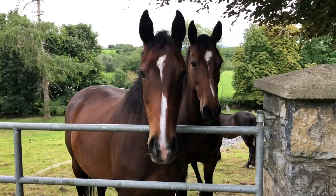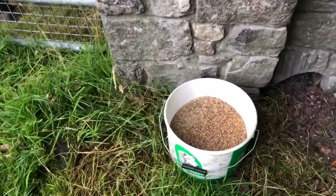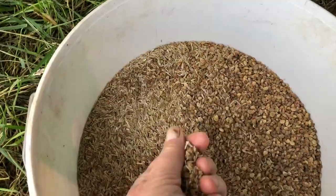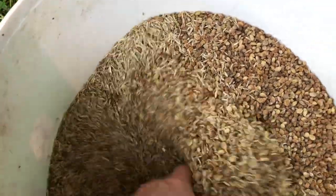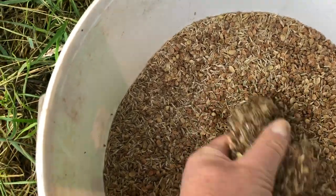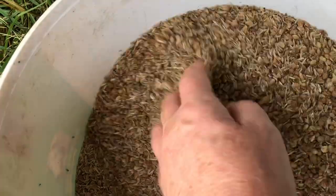All the gates. This one here. And the one down on the road. Here's my seed bucket. That's got a whole variety of different herbs and legumes and grasses. There's a mixture of several different ryes, orchard grass, timothy. All these different things are in here.